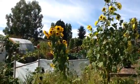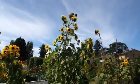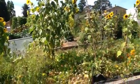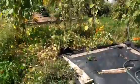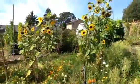I'm just trying to focus in on the sunflowers because they're so beautiful. And seeing as I had to put them back up, there's been a little bit more work than usual. Anyway, it's not their fault.